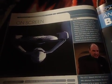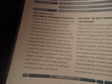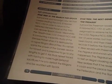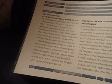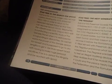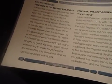So here is the on-screen appearance. Star Trek III, The Search for Spock, was the key appearance. Admiral Kirk and his crew risked their careers stealing the U.S.S. Enterprise in order to return to the restricted planet of Genesis so they could recover Spock's body. The Oberth Class U.S.S. Grissom was conducting a scientific study of the planet while it was destroyed by a rogue Klingon bird of prey. Its captain wants the power of the Genesis device for himself and will go to any lengths to get it. Kirk finds himself having to make a huge personal sacrifice when he defeats the Klingons to be reunited with Spock. Basically, it went on from there, and Star Trek IV went on and completed the search for Spock arc.